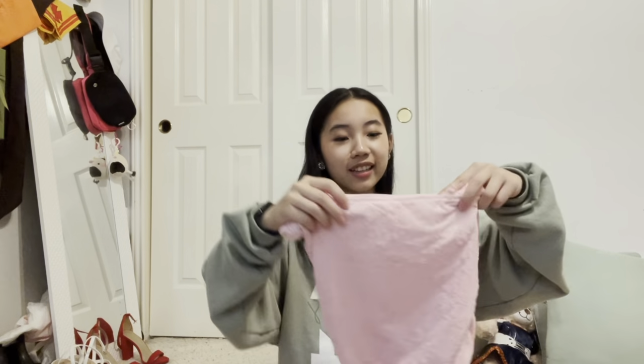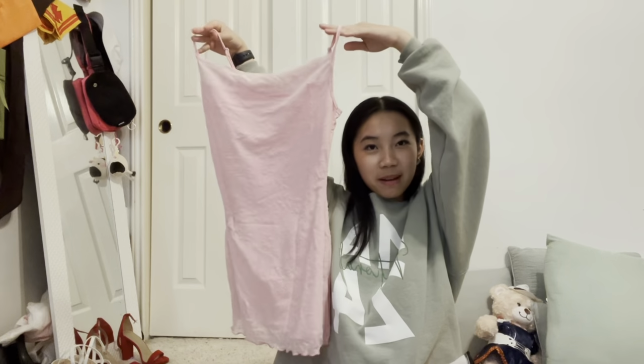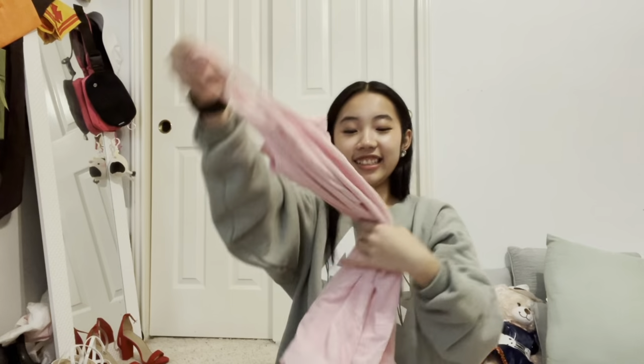Oh, it's my pink dress. Oh my gosh. Wait, this is so cute. This is my pink dress. This is adorable. This is so cute. See, pink is not usually my color. I don't know how I feel about me wearing pink, but sometimes it's good, sometimes it's not. So I want to try it out.